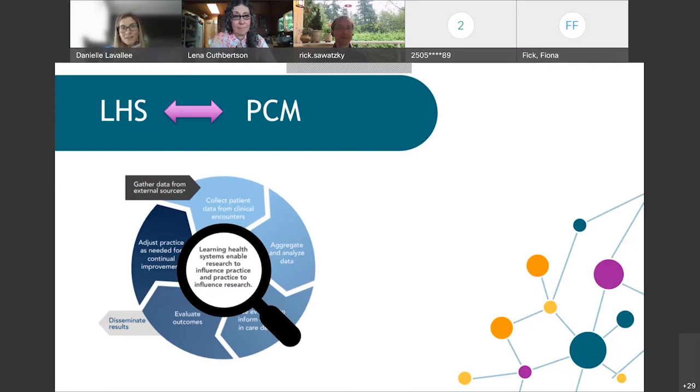But I also think the learning health system model is important for patient-centered measurement because as we collect this information and as we analyze this data, we also need to learn about the data and improve that, bring that information back to the learnings that we're doing both in research and in practice. So I think that symbiotic relationship, where it's research informing care and care informing research, is a great opportunity for this respective field of work.